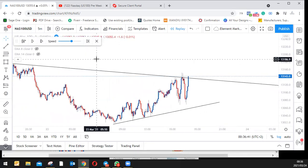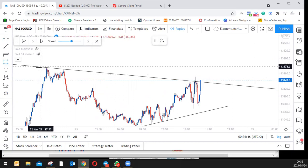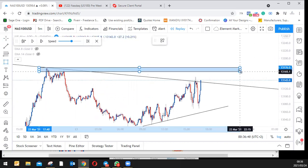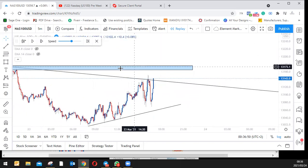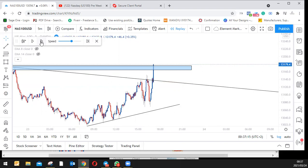But I was patient because I knew about this level right here. This was drawn up as a resistance right there. Okay, so that was my resistance zone. So I knew about that level. I was able to keep my trade open until we broke past this level, and then I knew I have to get out of my trade. So I held my trade, and sure enough, we went exactly into that level.